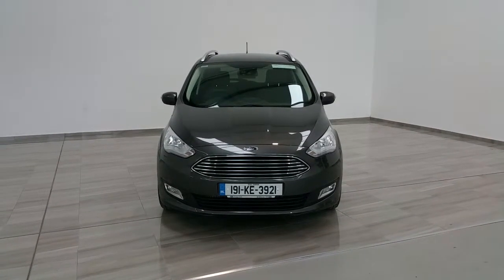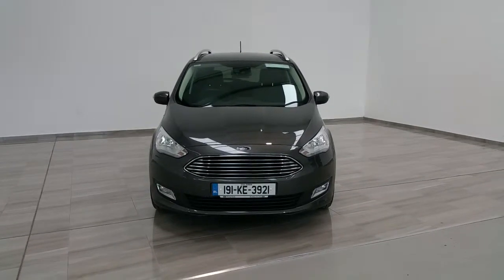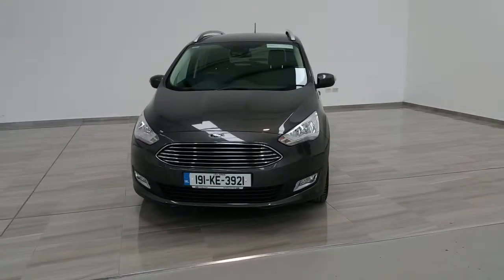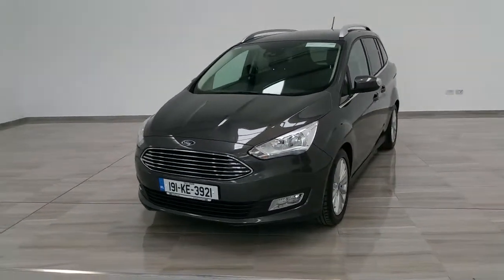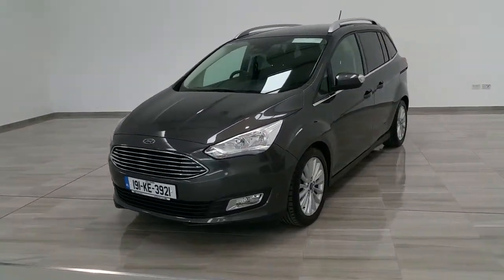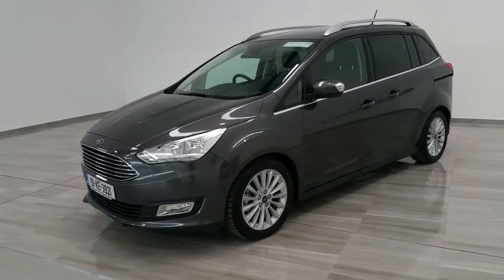This is a short presentation of the 2019 Ford Grand C-Max. Vehicle is on a 191 plate. Vehicle is a titanium model. Very heavily specced. Vehicle comes with the 17-inch titanium alloy wheels.